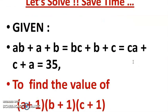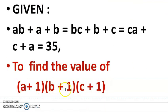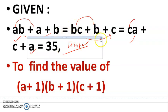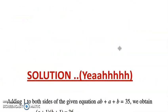Now the solution part. What is being asked? The three conditions were given and we have been asked A plus 1, B plus 1 and C plus 1. Now what comes to your mind when you look over this expression? We can find the similarities. There are two variables which are common, A, B and B. Again we have B and C. Then we have C, here also we have C. Then we have A, another is also A. Now there is a similarity. This similarity will give you the hint. You can try to take common things. I repeat, it's not tough. It's a class 7th question. Let's move on to the solution part.